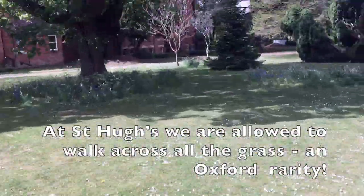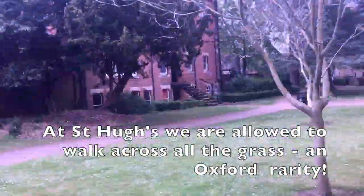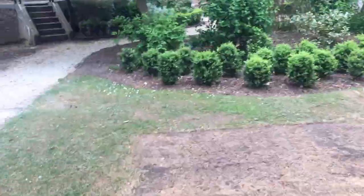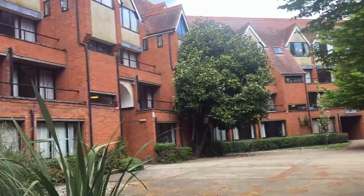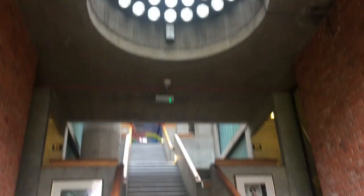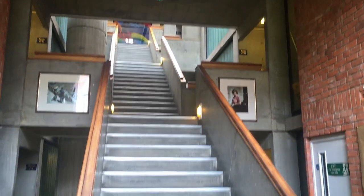Across another lawn here we have the houses, which offer accommodation for second, third and graduate students, and they also have tutor offices in them. And next up we have Kenyon Building. Kenyon Building is St. Hugh's College's compulsory 1960s build, which almost all Oxford and Cambridge colleges have. It just, yeah, is a lot of concrete. It even has a kind of slide, which is quite dangerous but funny.